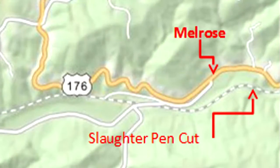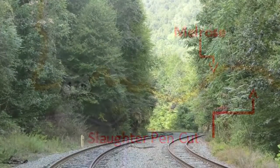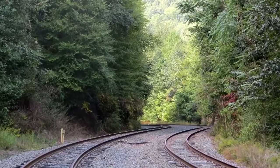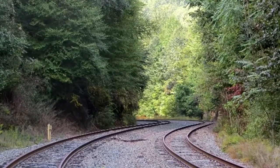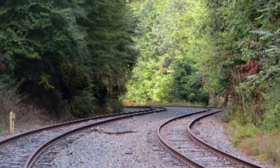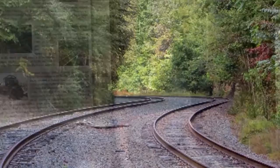This is Slaughter Pen cut through here. First it's a right-hand bend and then a left-hand bend. So you can imagine a train out of control doing 75 miles an hour. You think it's going to make it through there? I don't. And then finally it comes back to a single track and goes down to Tryon. So you've just taken a tour of the whole Saluda Grade facility, including the yard that managed the trains.